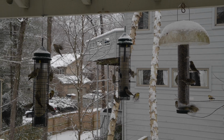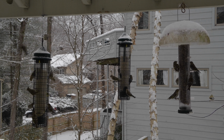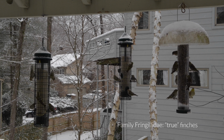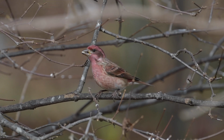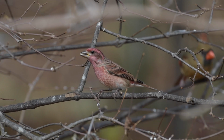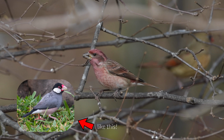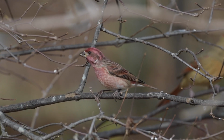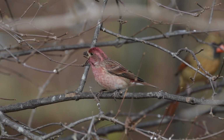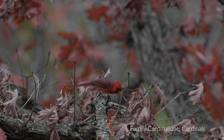What is a finch anyway? Well, true finches are members of a very large family of birds called family Fringillidae. With a few very specialized exceptions, finches all have stout conical bills adapted for eating seeds and small nuts, and they often have colorful plumage. This also describes the exotic finches of Australia and the Old World, which aren't closely related and don't occur natively in North America. It would also seem to describe the northern cardinal, which just landed in the background of this shot, but cardinals are actually a member of their own family, and they are not finches.